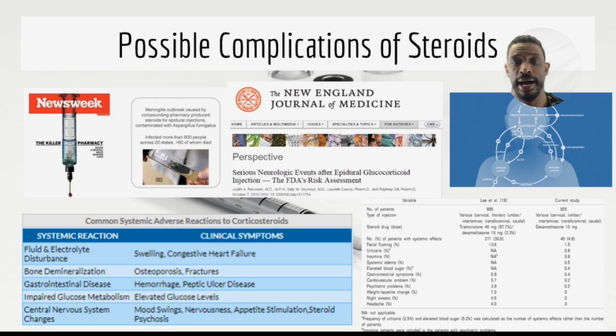So, what are some of the possible complications of steroids? This is really the nitty gritty of us making some understanding about should you even consider a steroid injection or should you not? There have been a number of different articles that have talked about this, from the New England Journal of Medicine to Newsweek and many different research papers that have assessed this. So, let's talk about some of the basic, most common side effects of a steroid injection.